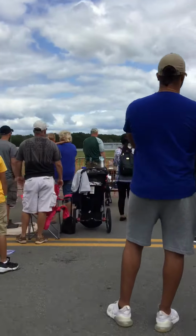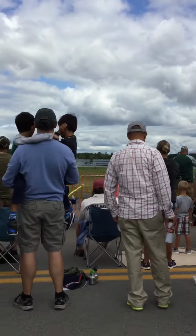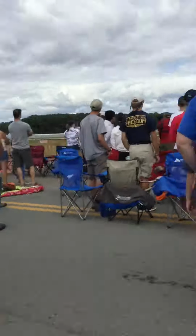We have six aircraft, we're all flying line abreast. Red 6 and 7 will suddenly break formation to form the wings. Guys, wait now. Can you guys walk slower?